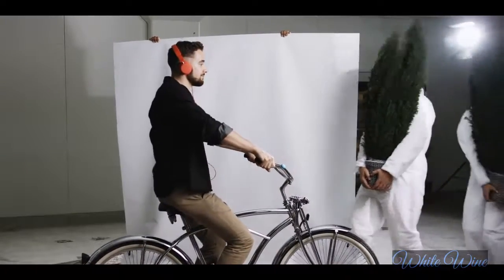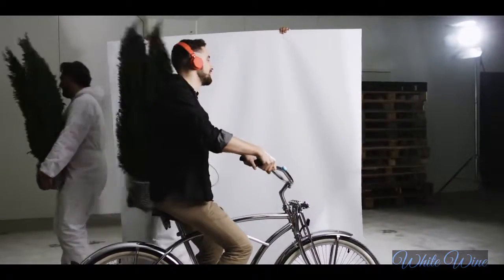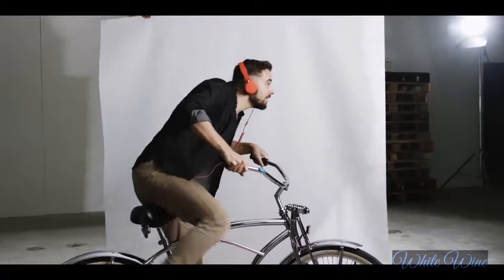Head straight. It's really cool. Your destination is on the left.